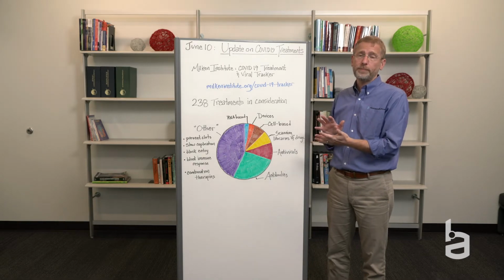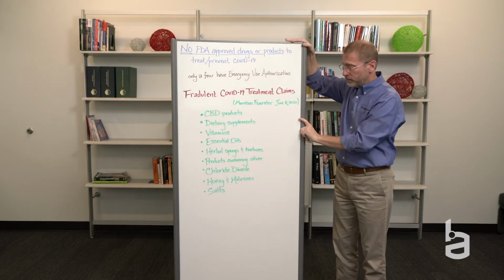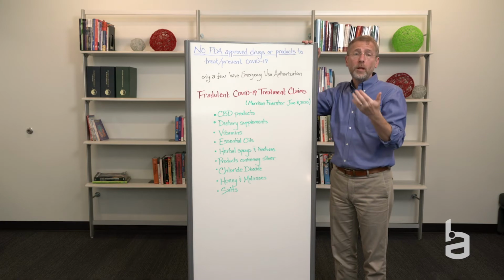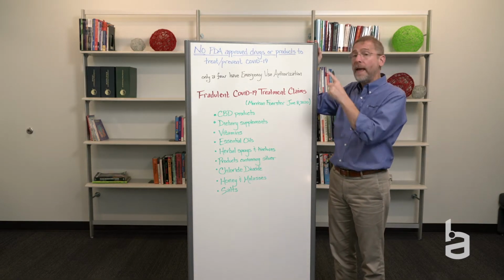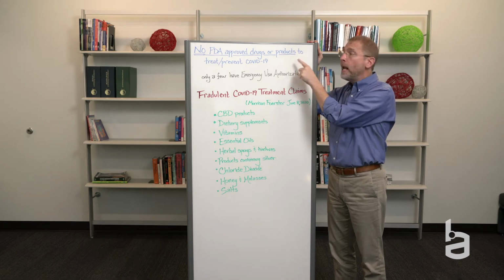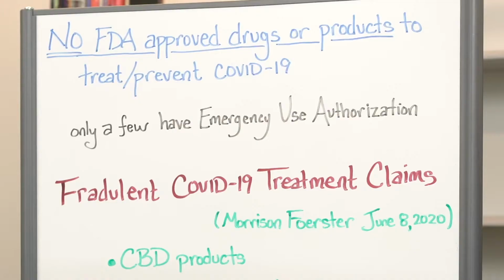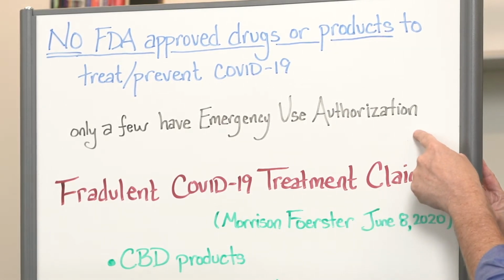Now, the FDA is the ultimate arbiter in the United States of whether a therapy gets approved, whether it makes its way into patient care. At the moment, there are no FDA-approved drugs or products to treat or prevent COVID-19. We do have a handful that have what's called emergency use authorization by the FDA.